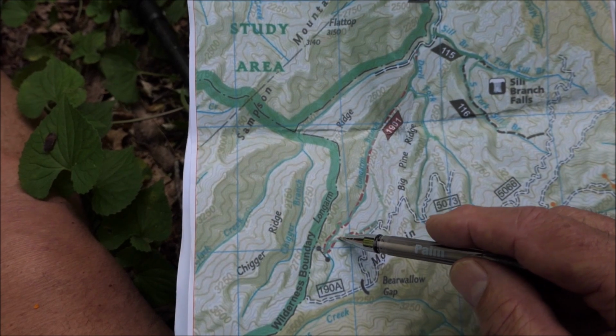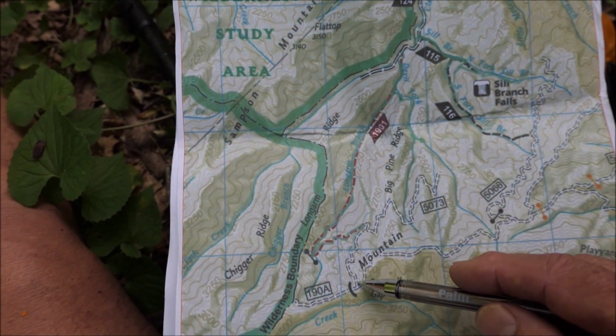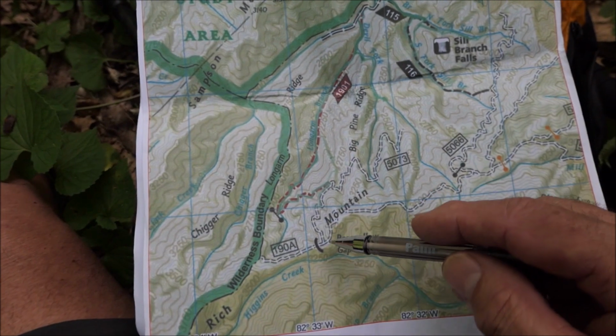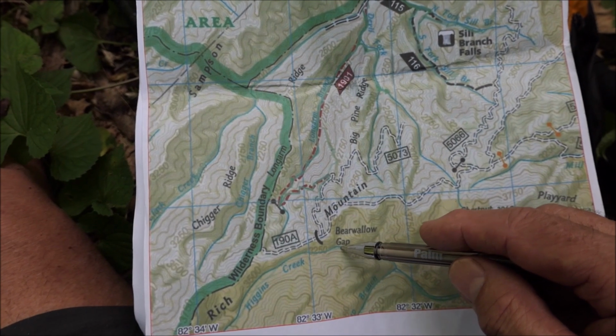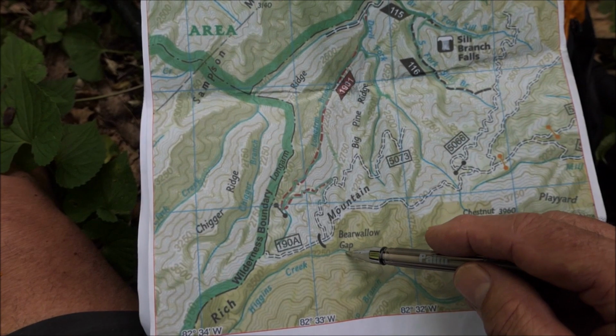Then I took, all this is old roads, this road here to Bearwallow Gap. And from Bearwallow Gap, there's an old road, it's not shown on this map, but that goes down to Higgins Creek. And so I am right around in there, right below Bearwallow Gap, 3/10 of a mile down.